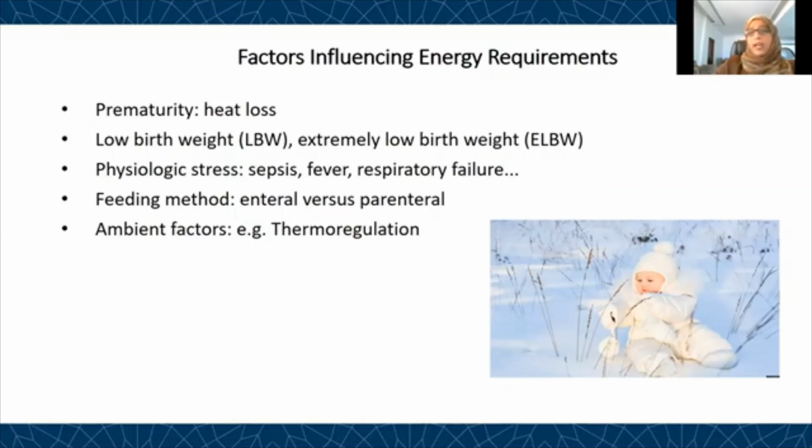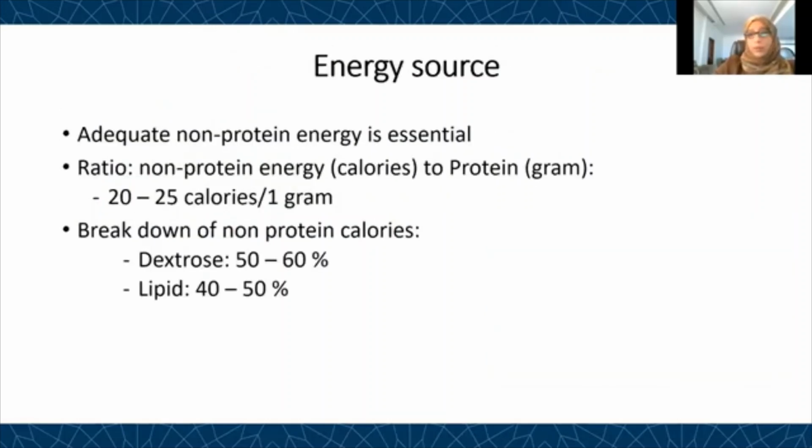Low birth weight babies have very highly active organs that are premature and trying to catch up, so the energy requirement for the whole body is very high. When they are under physiologic stress, they sometimes need more calories, more energy. If you think about respiratory failure and how they need to recruit the respiratory muscles to keep breathing, they will need more energy. The feeding method matters too: enteral feeding requires energy for digestion and absorption, while with parenteral feeding that is negligible. And the ambient factors, we spoke about them.